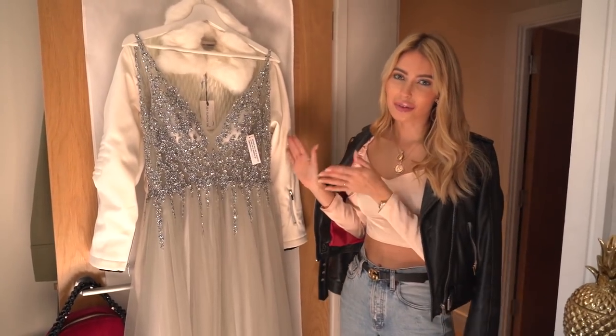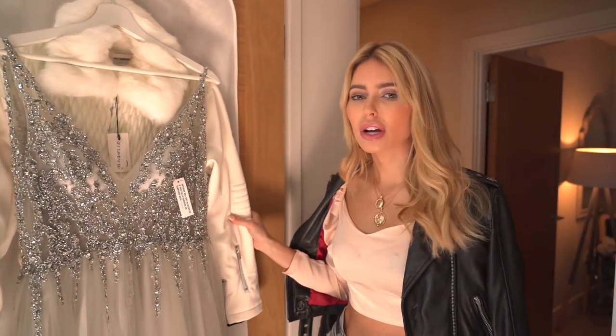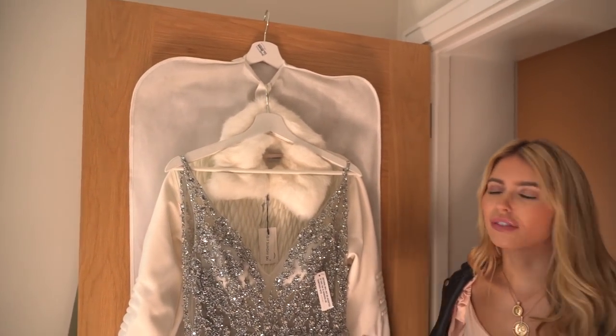So guys, I'm going to start with the door. So this is like the hanging door, so new bits that I order or things that I want to feature on my Instagram go on this door so I know what I've got to do.